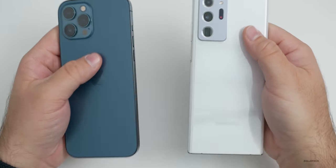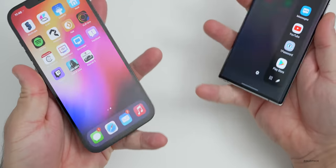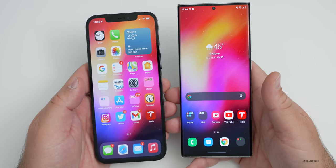Now, one thing to note is both of the phones are getting a little bit warm around where their CPUs are. That's to be expected when playing intensive games. But for the most part, you're going to have similar experiences, but the Note 20 Ultra was noticeably faster there.